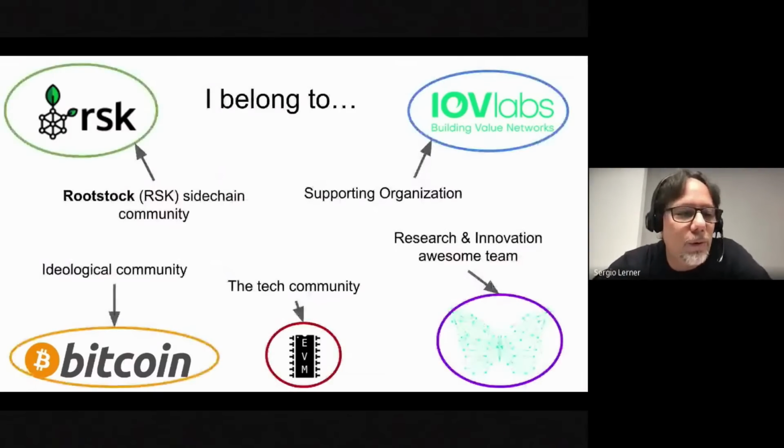So first of all, I'm one of the so-called Bitcoin mutants. I belong to several communities. First of all, I'm a Rootstocker, and this is the community that builds applications and DeFi products around RSK. Secondly, I'm a Bitcoiner, so I belong to the Bitcoin community. That's my ideological community. I'm a Bitcoin monetary maximalist, so I believe that Bitcoin will become the store of value of the future. Yet, I think that Bitcoin should have second layers where you could experiment with new technologies and provide new services on top of Bitcoin.